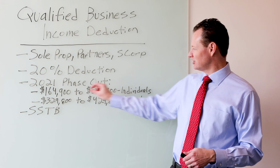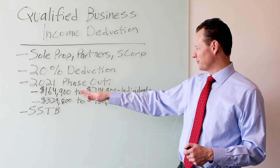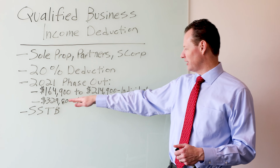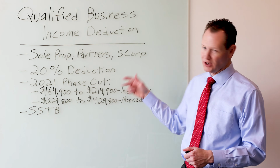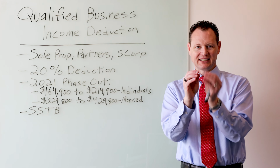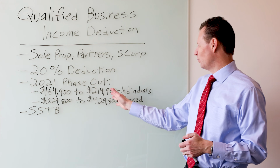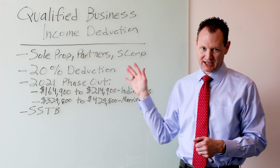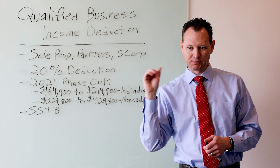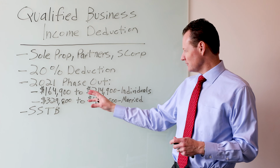Once you start to get into the phase-out numbers between, say, 165 for individuals and 215,000, and 330 for married all the way up to 430 for married people, once you're in that phase-out period, then you start to see that deduction potentially phase out depending on various factors. And once you go above the phase out threshold, then you only get that deduction for special circumstances and special places and special ways. So let's talk a little bit about that phase out.